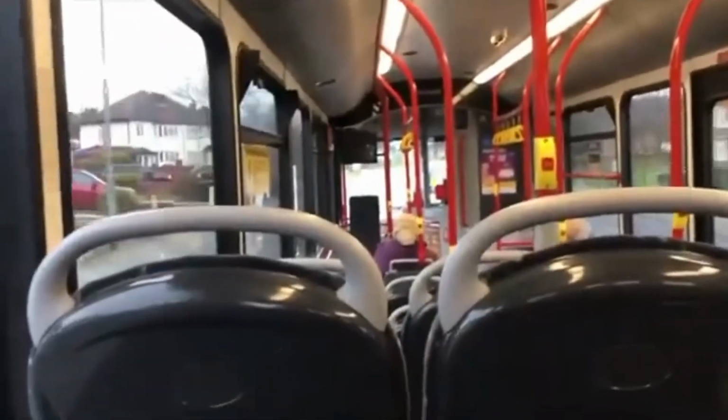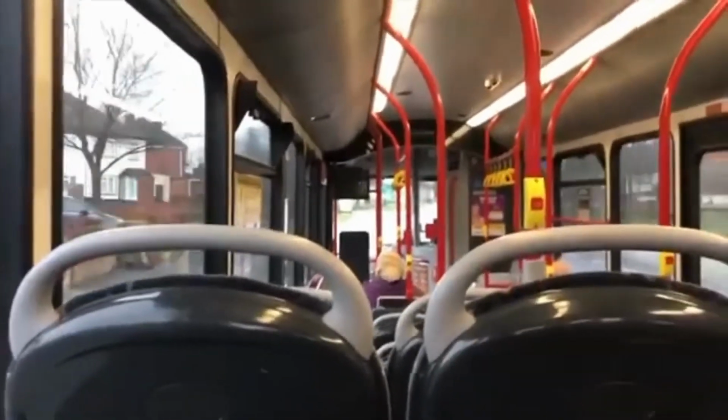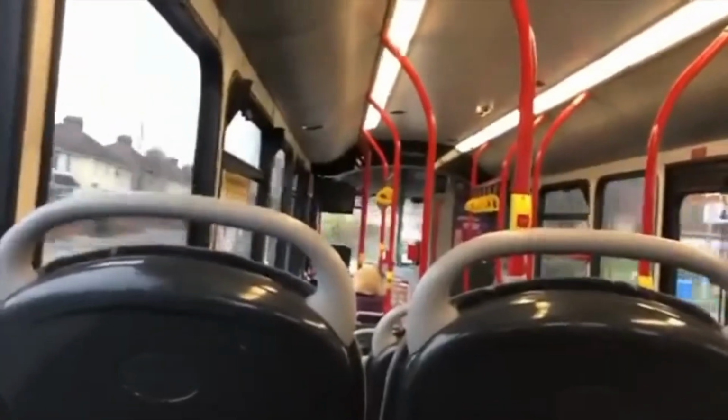So then, guys, we're continuing on our journey on the Service 50 towards Wednesfield. We are continuing to maintain the channel as well. Please stay tuned for more future videos that will be added onto the channel in the not too distant future. So we're on our way to Wednesfield.